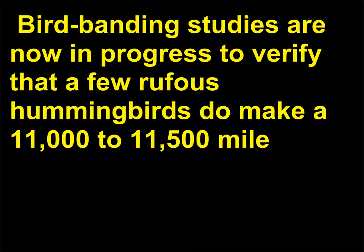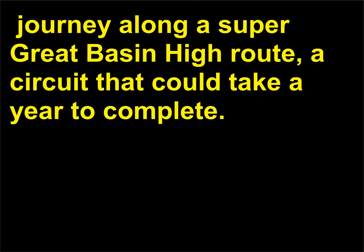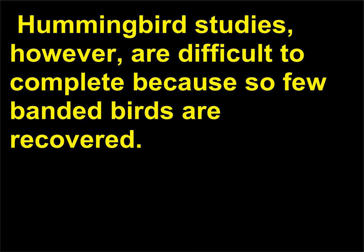Bird banding studies are now in progress to verify that a few rufous hummingbirds do make an 11,000 to 11,500 mile, 17,699 to 18,503 km, journey along a super Great Basin high route, a circuit that could take a year to complete. Hummingbird studies, however, are difficult to complete because so few banded birds are recovered.